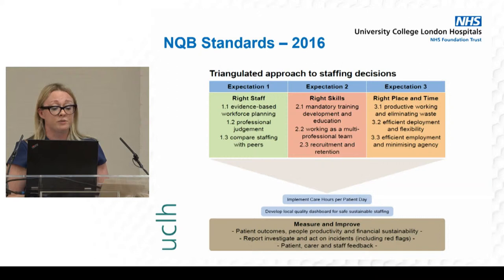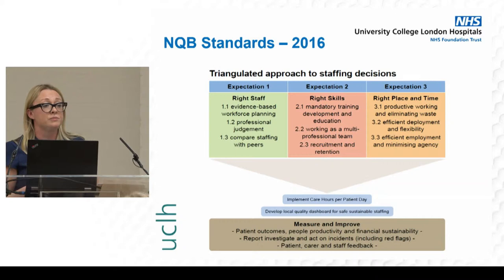Implementing care hours per day, so I know you've had a long discussion about that. Having a local quality dashboard for safe and sustainable staffing, and being able to triangulate that with outcomes, so patient outcomes, productivity and financial outcomes, alongside incident reporting, any SIs, and then feedback from our patients and carers and our staff.